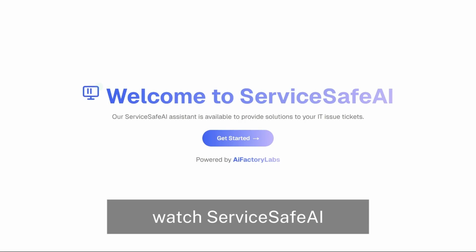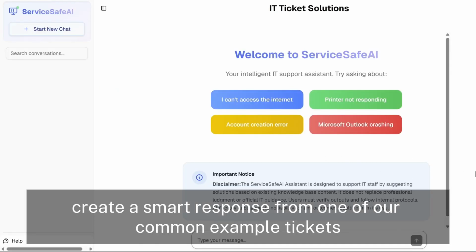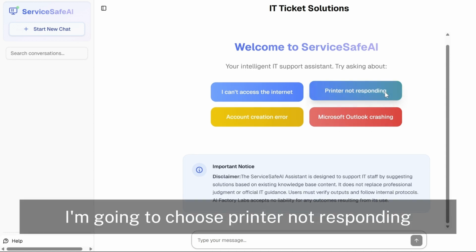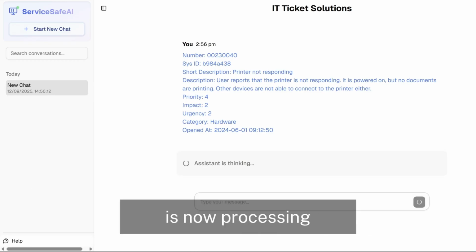Watch ServiceSafeAI create a smart response from one of our common example tickets. I'm going to choose Printer Not Responding. Here's the detailed example ticket that ServiceSafeAI is now processing.